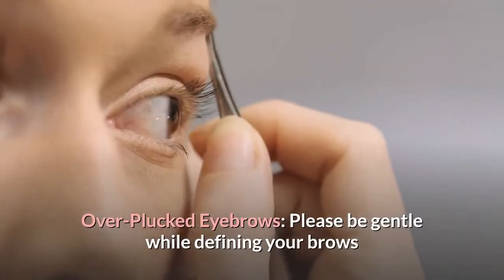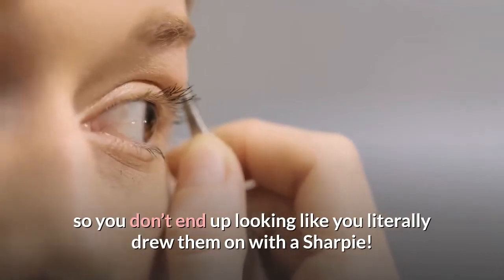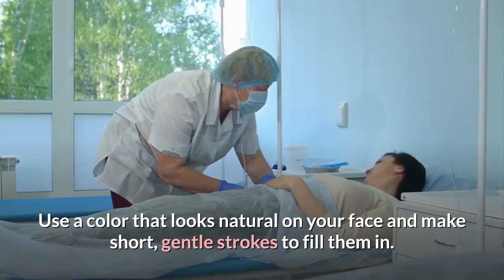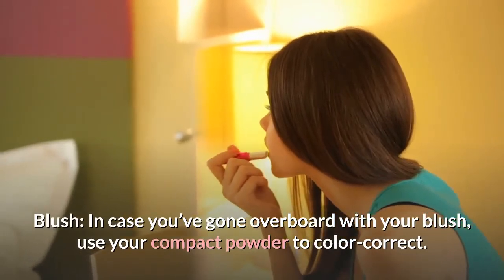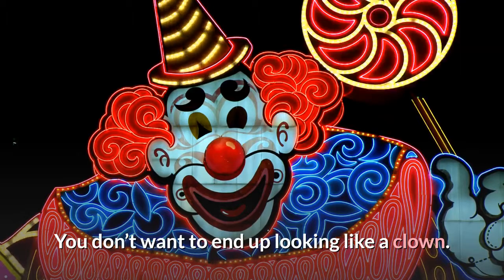Over-plucked eyebrows. Please be gentle while defining your brows so you don't end up looking like you literally drew them on with a Sharpie. Use a color that looks natural on your face and make short, gentle strokes to fill them in. Blush. In case you've gone overboard with your blush, use your compact powder to color correct. You don't want to end up looking like a clown.